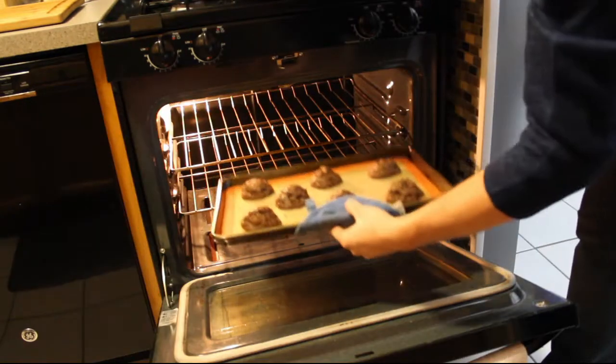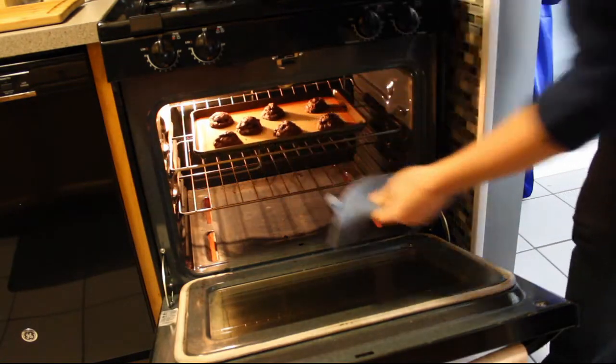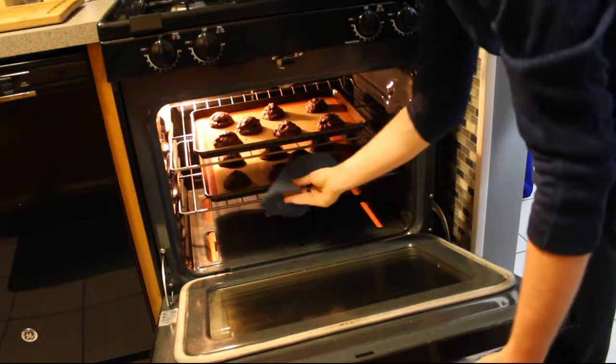We want to bake these for about 18 minutes, and halfway through I'm going to rotate the pans, again just to make sure that we have a nice even bake.